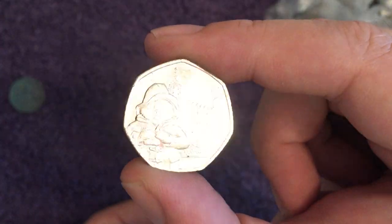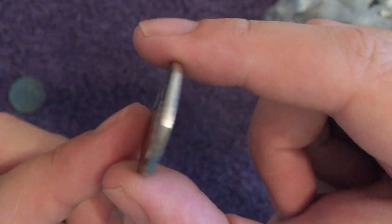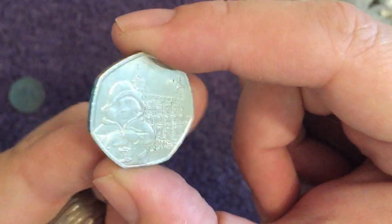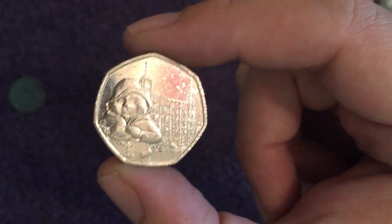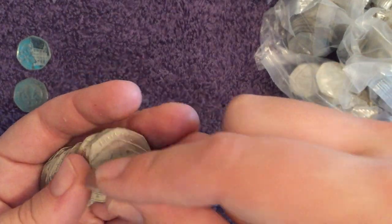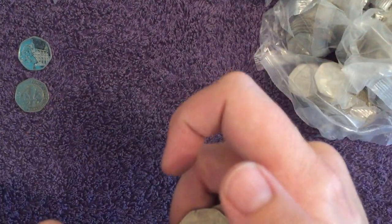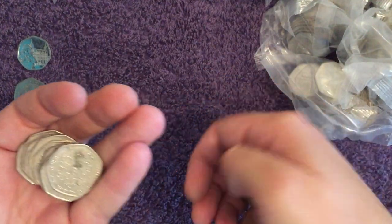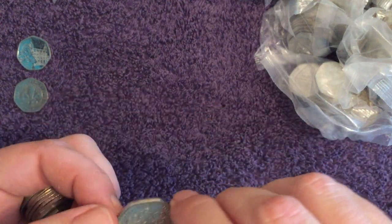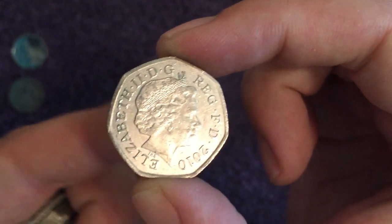Paddington at the Tower of London. Recently bought the bunk pack of that. You will have seen it in my last video. What's going to be the lower mintage, Tower or Cathedral? Oh, them two are stuck to each other. Yuck. There's a bit of a grubby Girl Guide in to go with our Scouts.